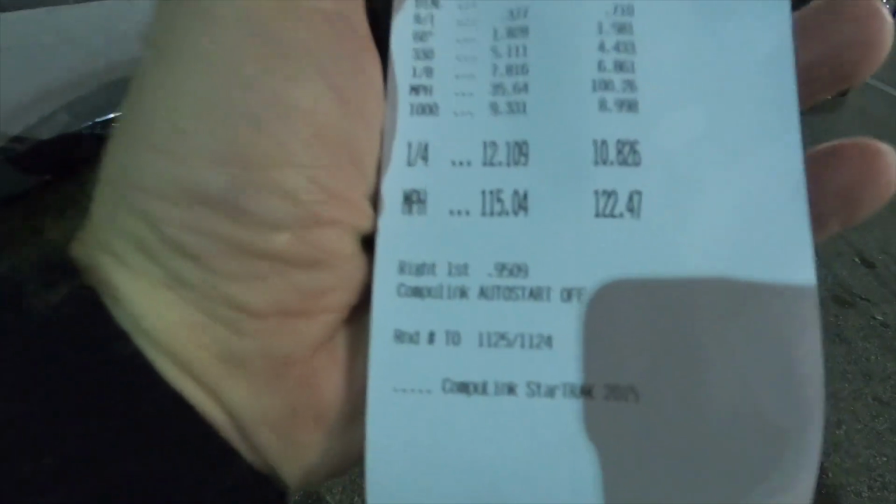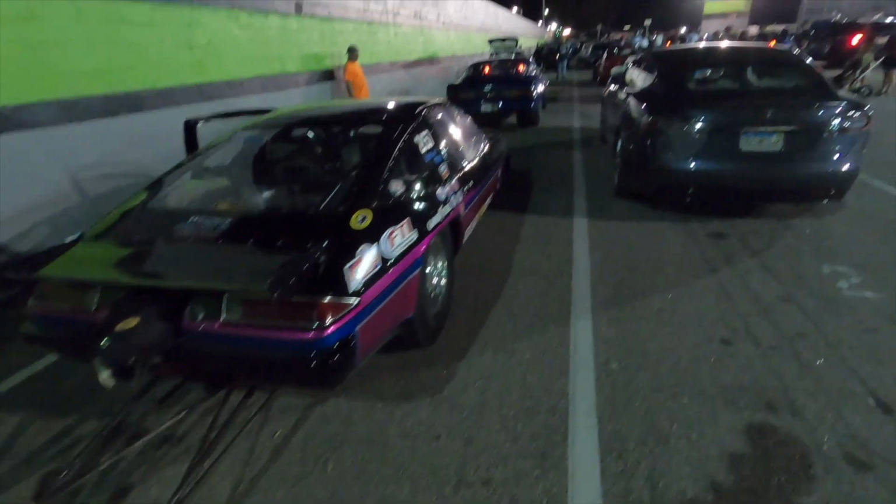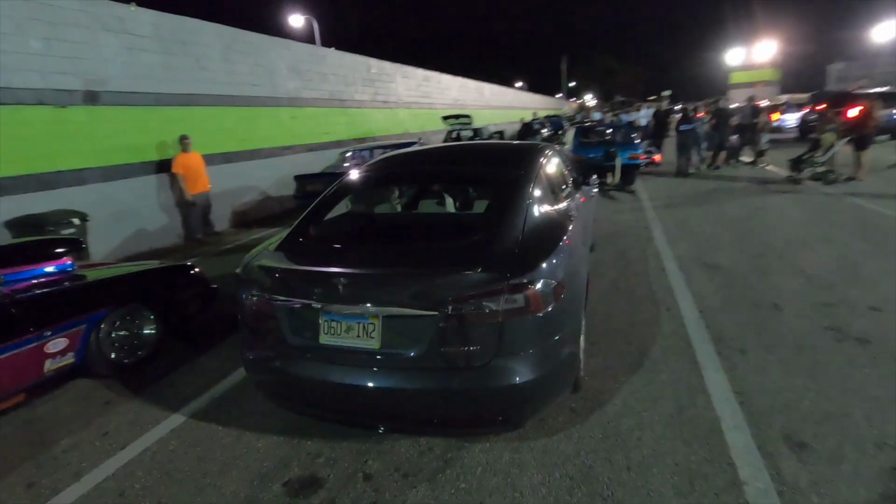Yeah, first pass was okay at 10.8, 122 miles an hour. We gave the Explorer the move and it was not a problem.